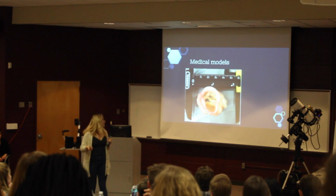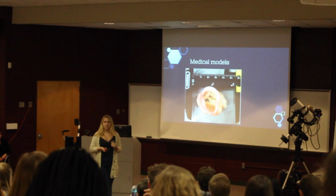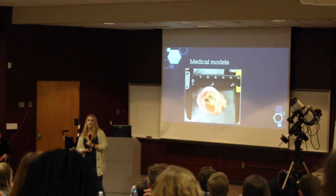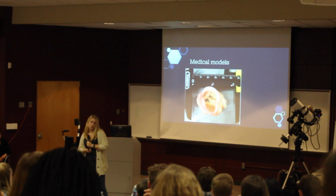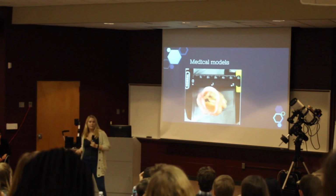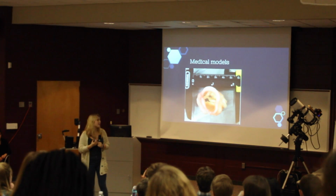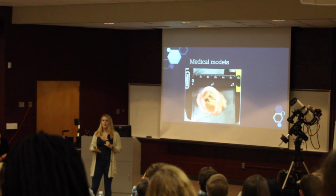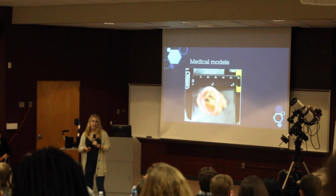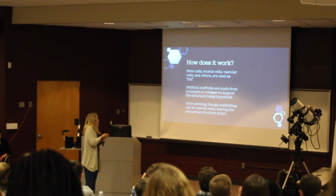So this whole medical model thing allows for less invasive techniques in surgery, which in turn gives a better success rate in surgeries and less recovery time for the patient. And what they did is they resolved the problem by 3D printing a kind of brace that they put around the windpipe, and it allowed for the windpipe to be supported, and then eventually it just dissolved away.